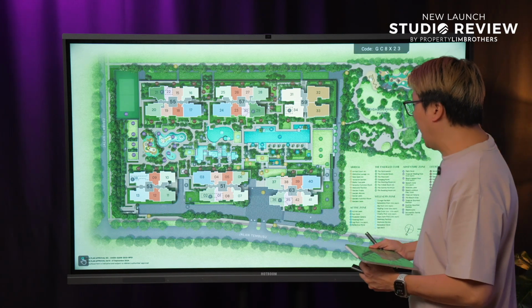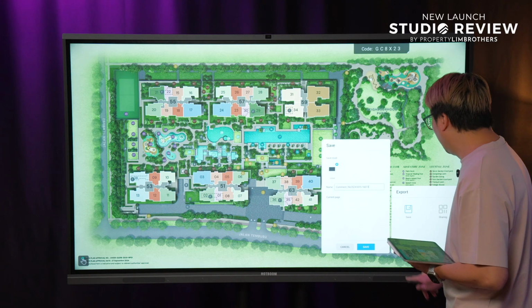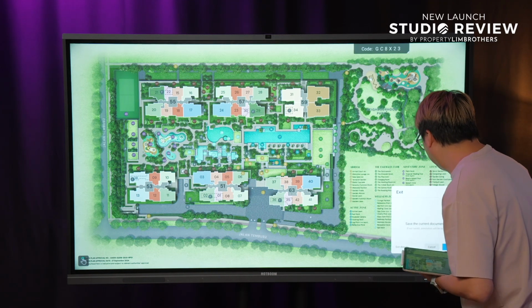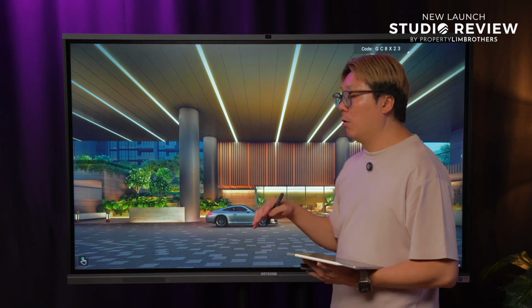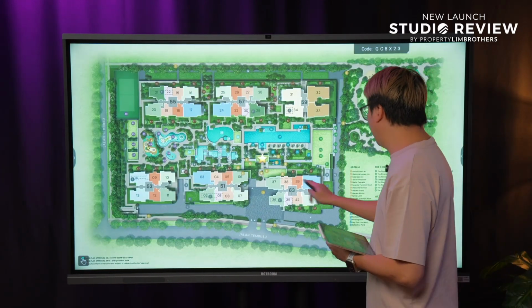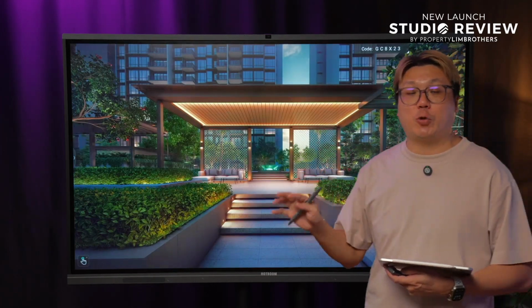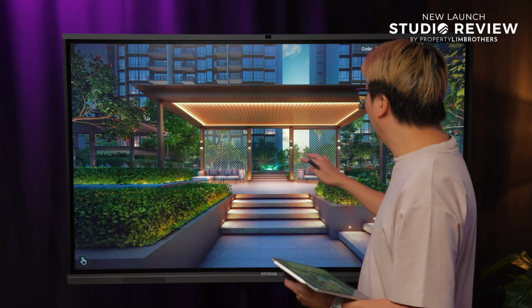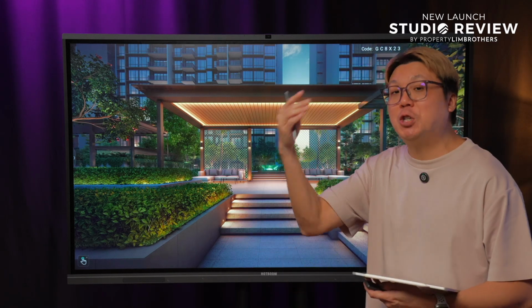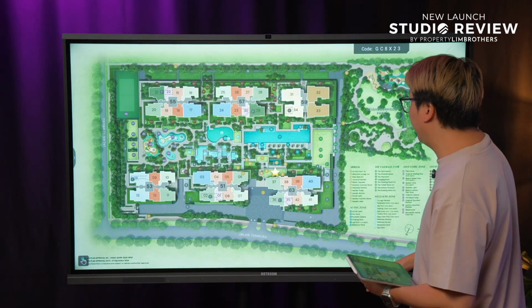Just to show you a diagram of how the main entrance looks. Sorry, just going to exit this. So this is basically how the grand entrance will look like, and this is number 7. This is the welcome pavilion where the star is. This is just an illustration to show you how the developers have potentially envisioned the various facilities to be like.